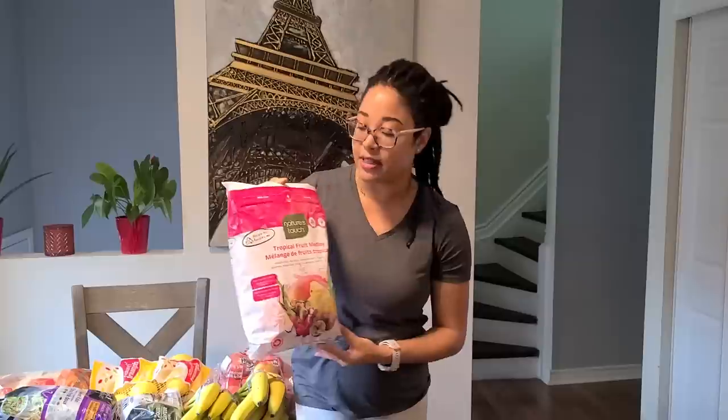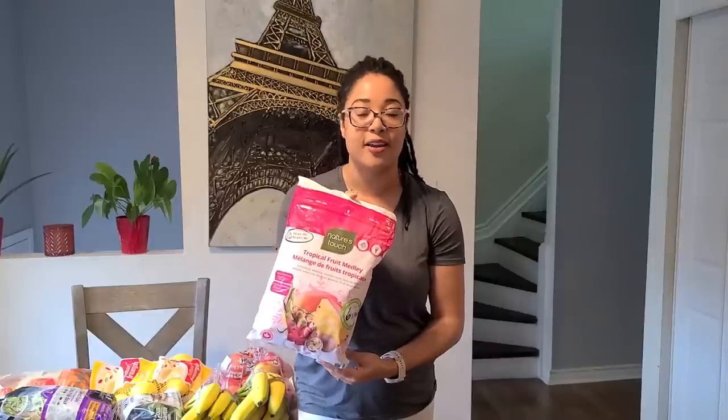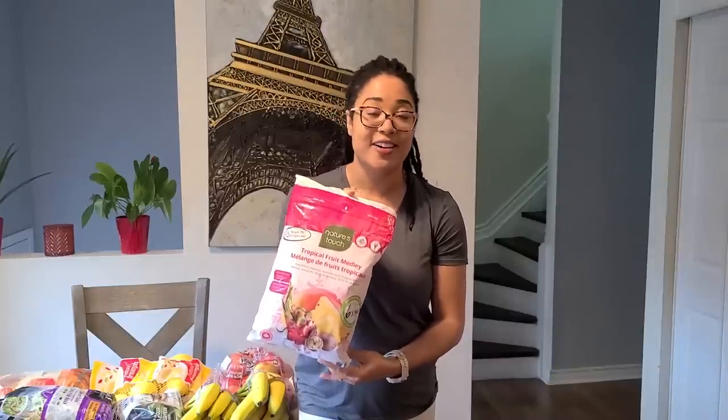The price is pretty reasonable, and I love having all these tropical fruits. It's super hard to get this fresh in the store. I know Costco doesn't even sell dragon fruit and passion fruit on their own, so this is just a great way for me to not have to stop somewhere else and still get all the nutrients and fun fruit that we want in our daily diet.